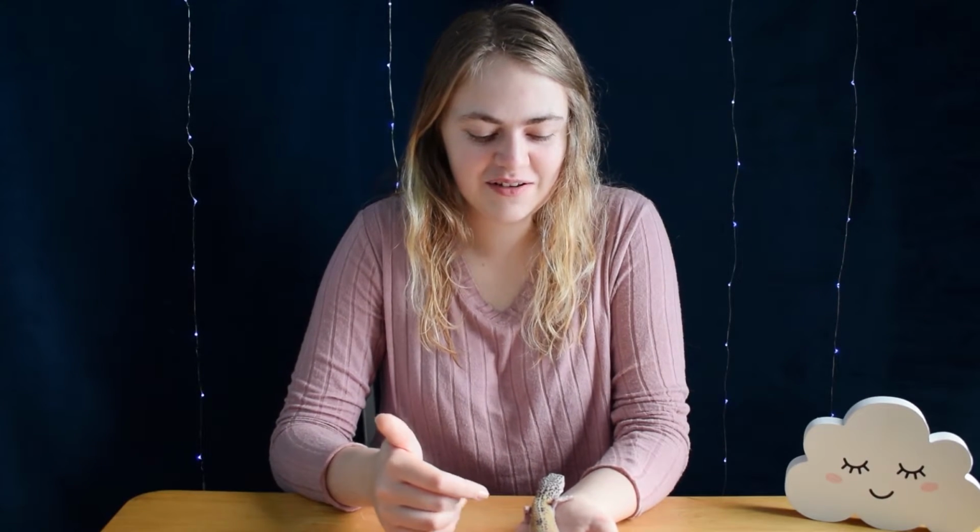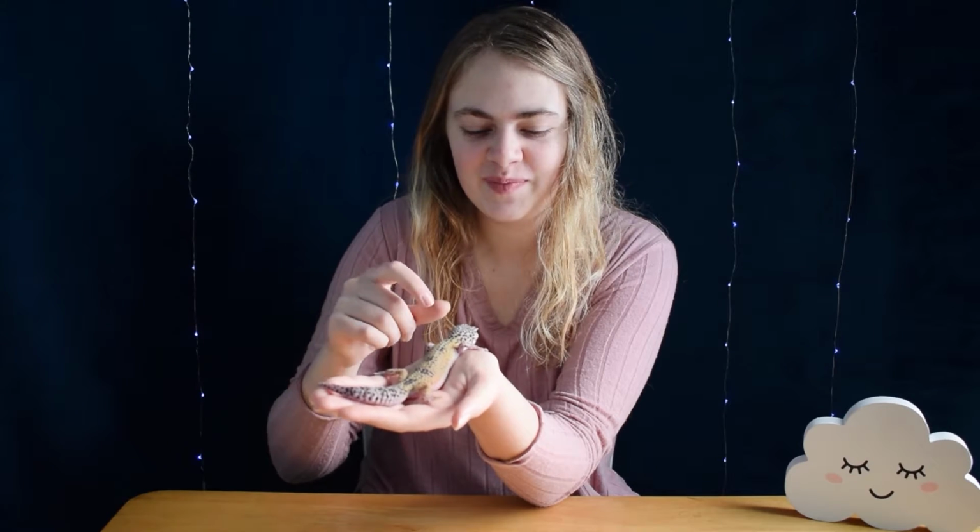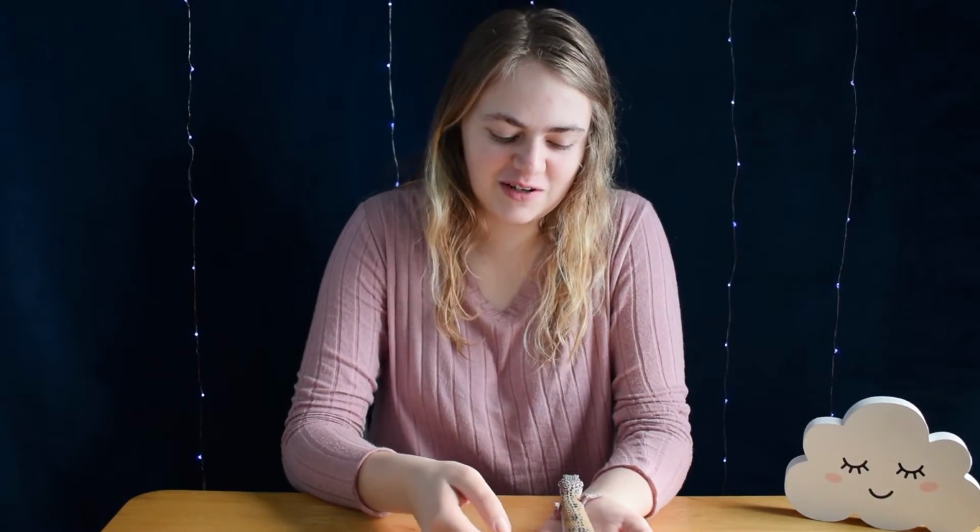Apollo is a little less handleable. He will just kind of puddle in your hand if you have warm hands like I do right now. And he'll take a little nap, as long as you don't touch him. If you touch him, he's going to start climbing on your arm, trying to run off the table. You're just going to end up having to chase him.